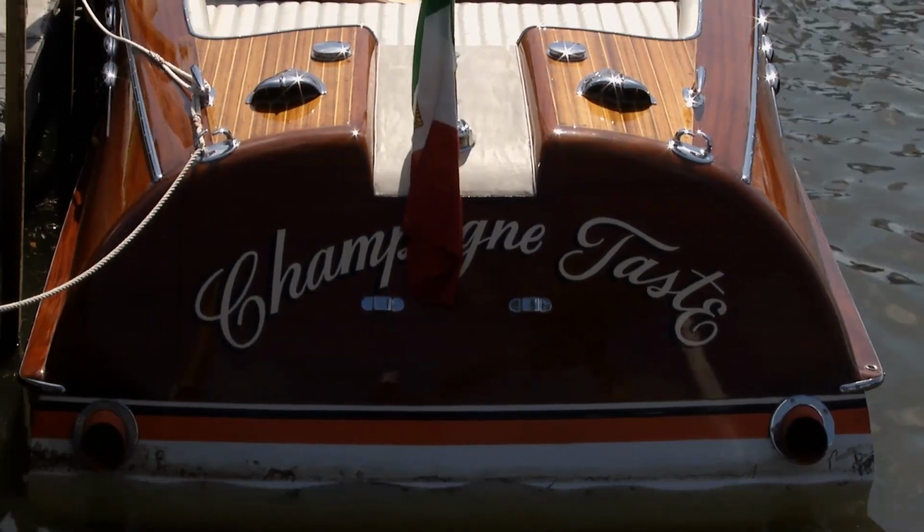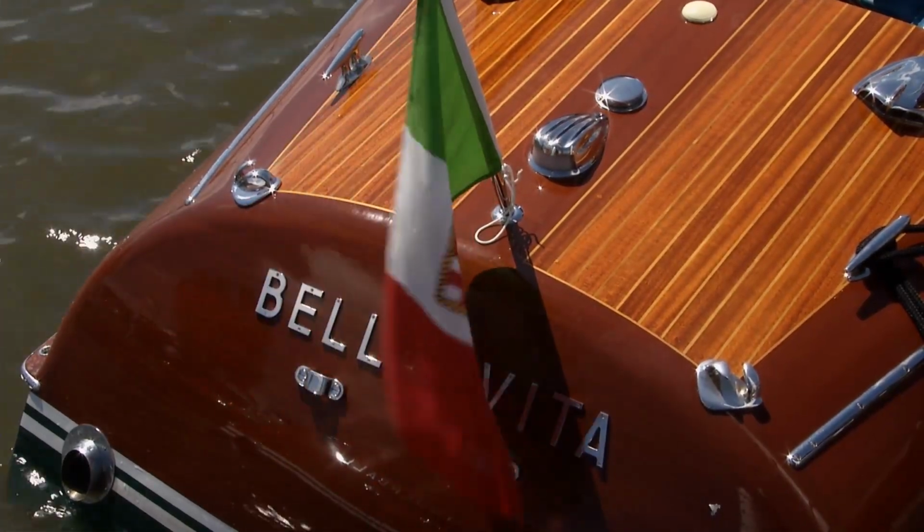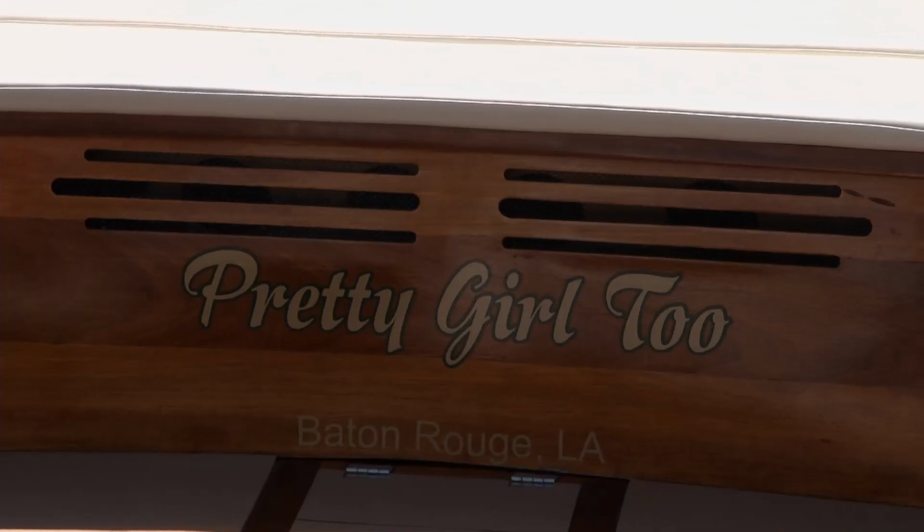An interesting game to play at any harbor? Search out unusual boat names, and most are a highly personal choice.